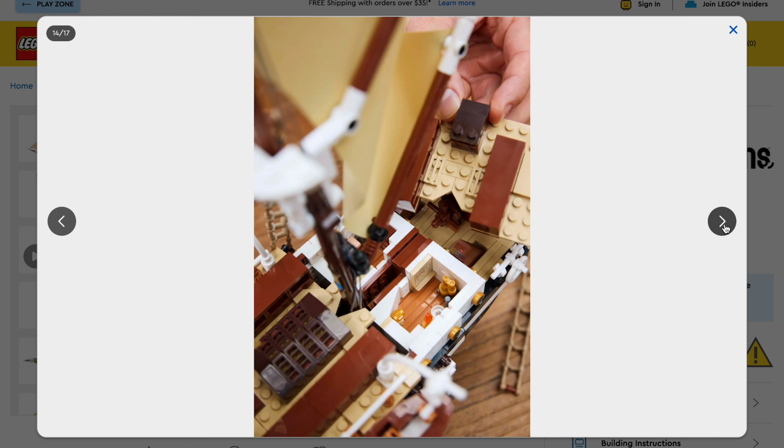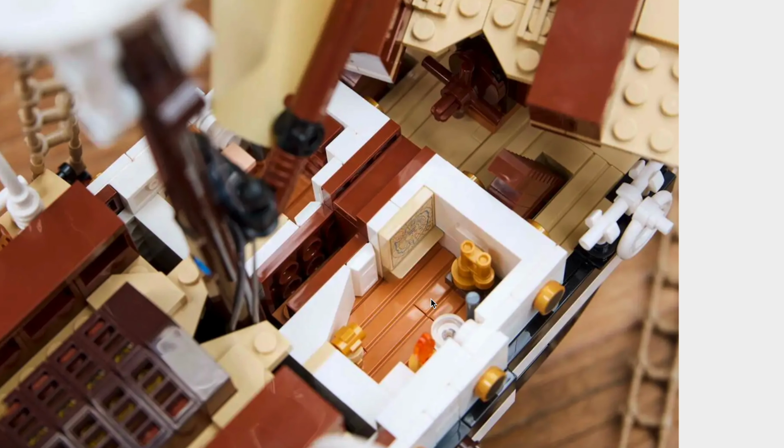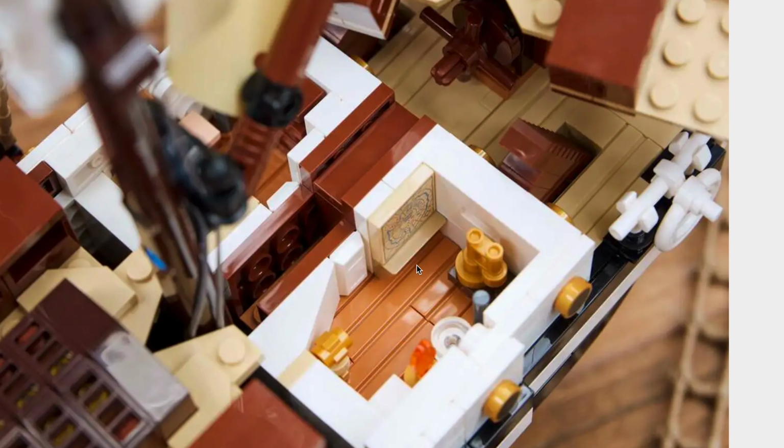That looks really nice. Here we get another look at, it looks like you can pop off a section of it. So this is that same room we saw a minute ago with the binoculars and I think a compass in there. And there's a map of Antarctica on this little part there. I can't tell if that's a sticker or a print. It's probably a sticker, but hopefully it's a print.